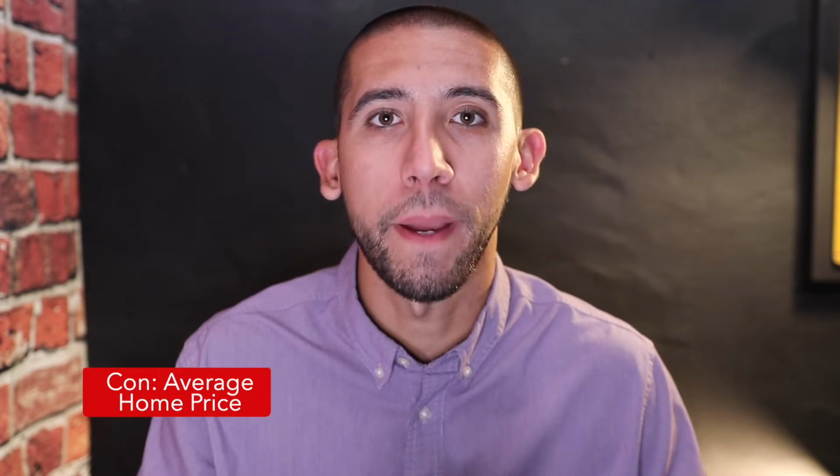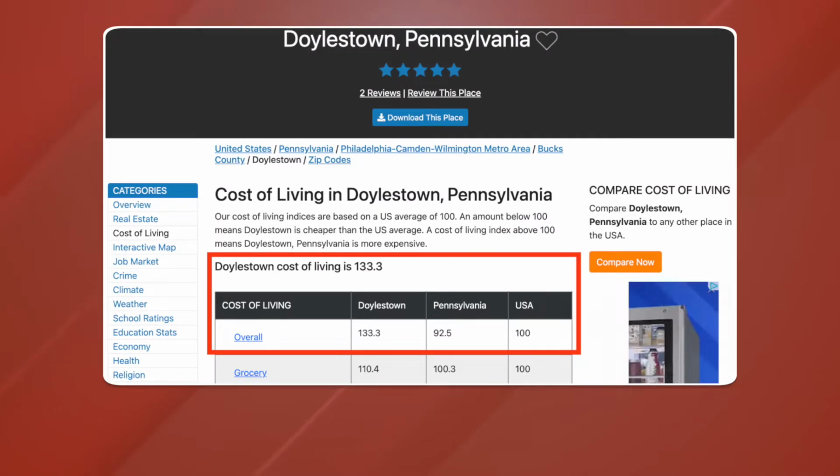Some cons of Doylestown are the average home price is pretty high compared to other areas, but also the overall cost of living and the desirability of Doylestown, which then raises the cost of living. But also one last con is depending on the time of day and the day of the week, you might find that traffic is an issue in and around the center of Doylestown, right around the courthouse, because the courthouse does bring in a lot of people each and every day from outside of Doylestown.